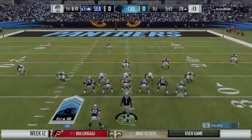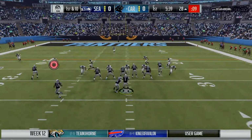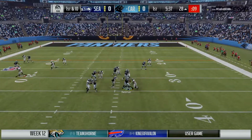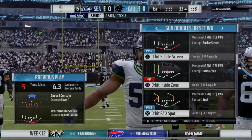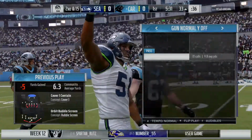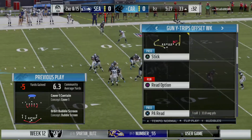Set. 180. Newton on first down. He's going to go down here, a sack. They push him back to the 34. The best name in the NFL, Barkevious Mingo. And it'll be a 2nd and long.